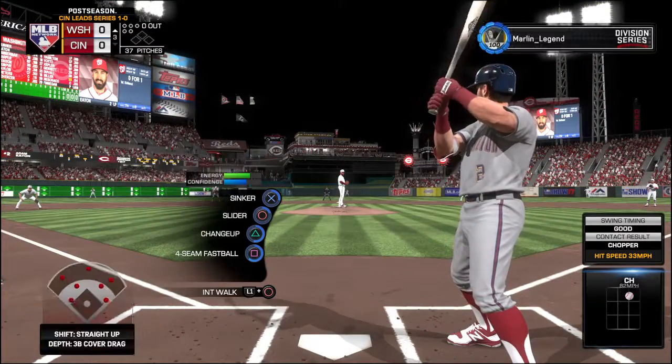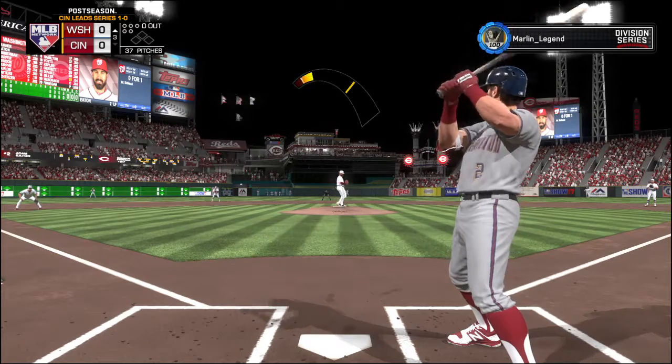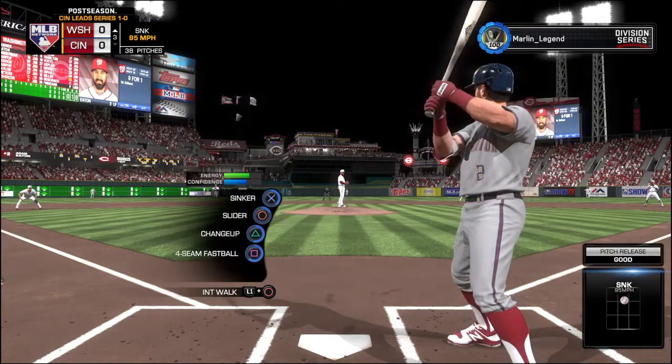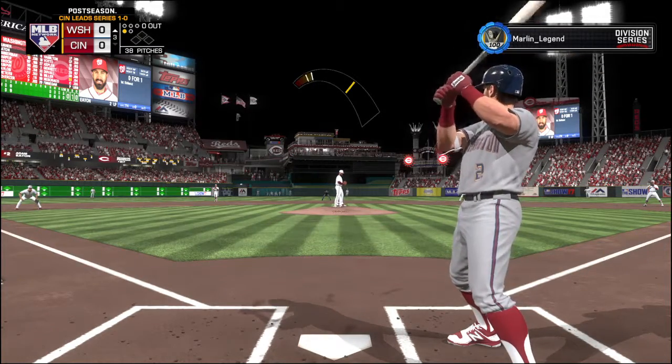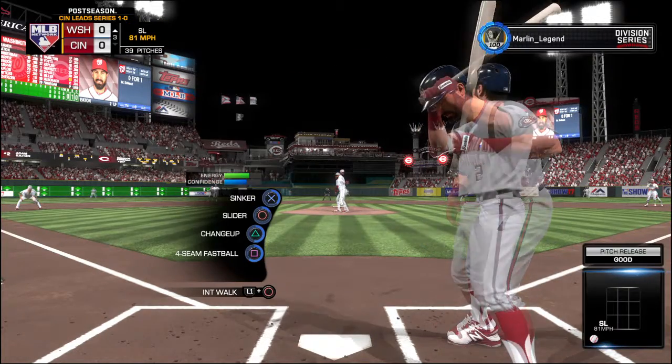Stepping in and ready for another shot, Adam Eaton, leading off, 0 for 1 here in the early going. Fielder number 2, Adam Eaton. Sinkers in there, no balls and a strike. Into the windup. Here comes the 0-1. And that slider's almost in the dirt.